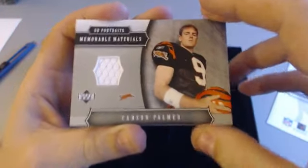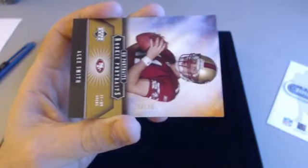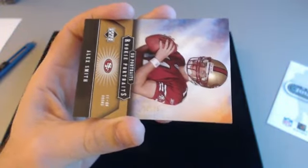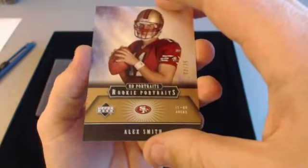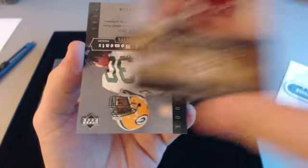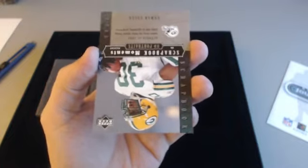All right, guys. Start with a Carson Palmer memorable materials. Then he was actually before he hurt his shoulder. West Virginia. It's a 75 Alex Smith rookie. Nice low number rookie. That's a good one. Not a hit, but nice. What's the number two? 75. Nice. Yeah. 425 Amon Green for the Packers.